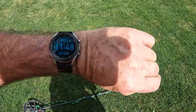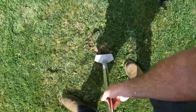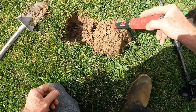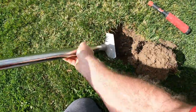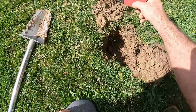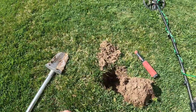I got here probably about 15 minutes ago, so about 25 to 12, so a little bit late today. All right, now I'm guessing it's 5 cent piece. Straight down in there. Okay, he's out. And I was wrong. Bit of crushed up can. All right, we'll clean this up.